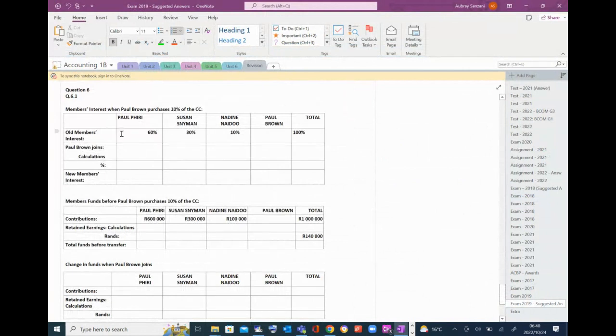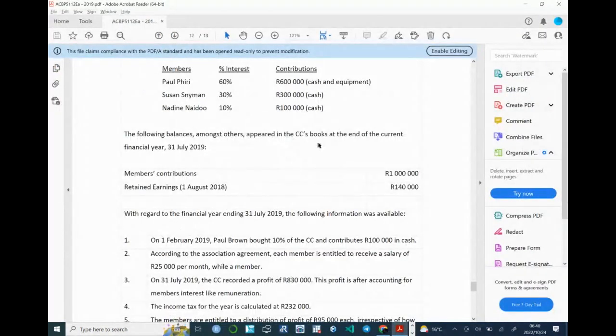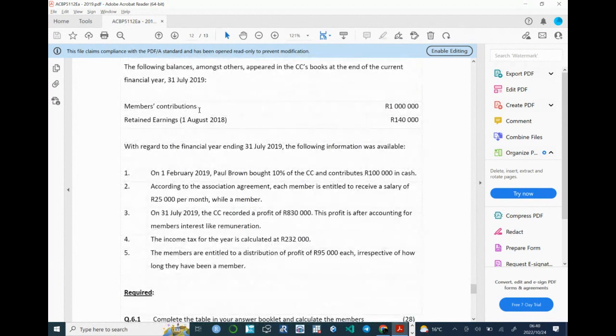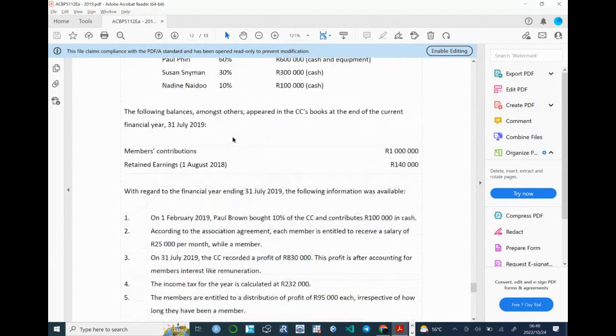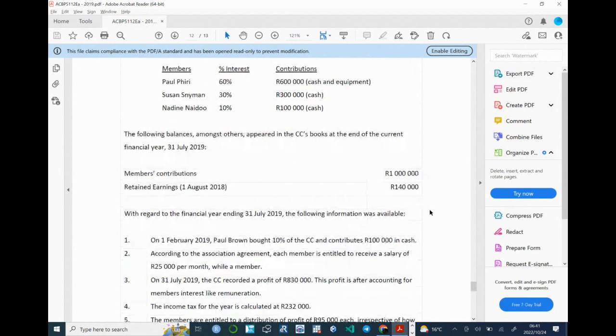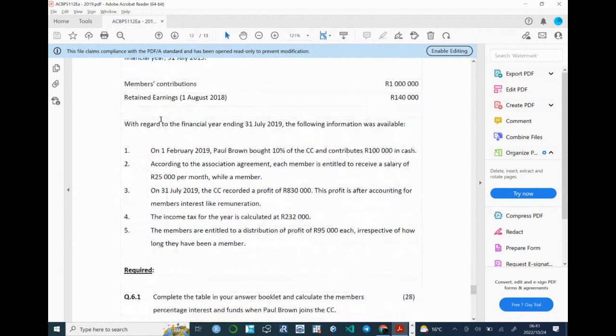I've already put in that first line. So 60, Paul joins, calculations. It says the following balances, amongst others, appear in the CC's books at the end of the current financial year, 31 July 2019. Members' contributions, 1 million. If we look at these contributions here and add them up, it's 1 million, so that's consistent. And then retained earnings at 1 August 2018, that's also fine. You're probably going to use that in the second part of the question.